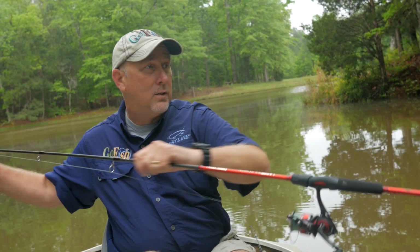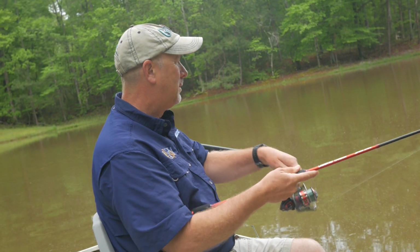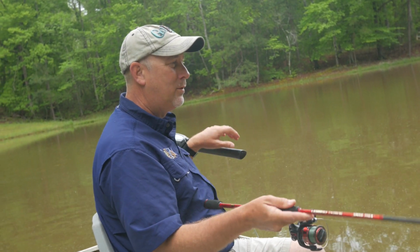I'm going to pick up a little Texas rig crawl here and throw it up in these places where I feel like there's some fish and see if we can get a bite. Another little one. And what we've done is we've thrown these faster moving baits and top waters around and really didn't get much of a bite.